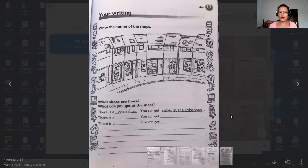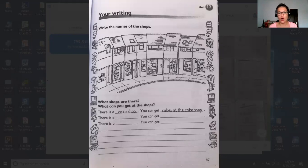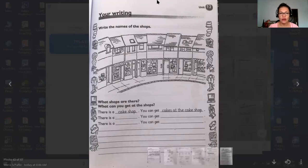Okay, so still on unit 12, and it's about your writing. So write the names of the shops. Write the names of the shops. Okay, what shops are there? What can you get at the shops? So number one is done for you. So by the looks of it, we are starting from here.